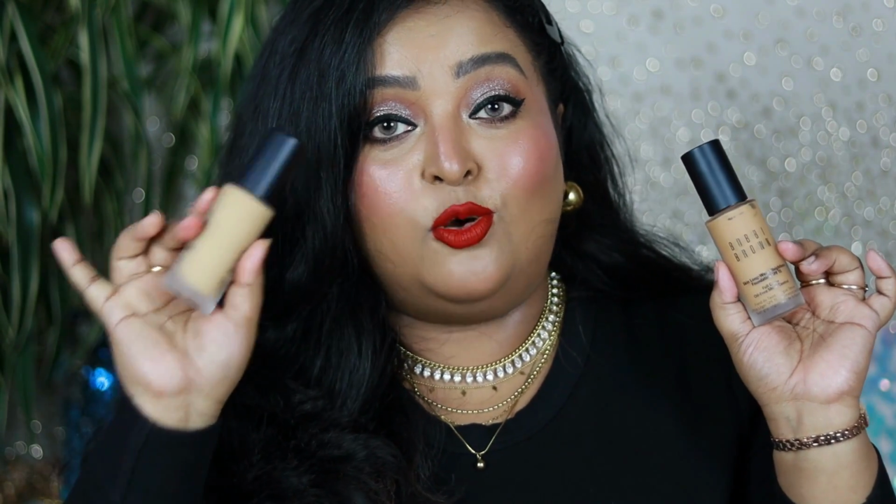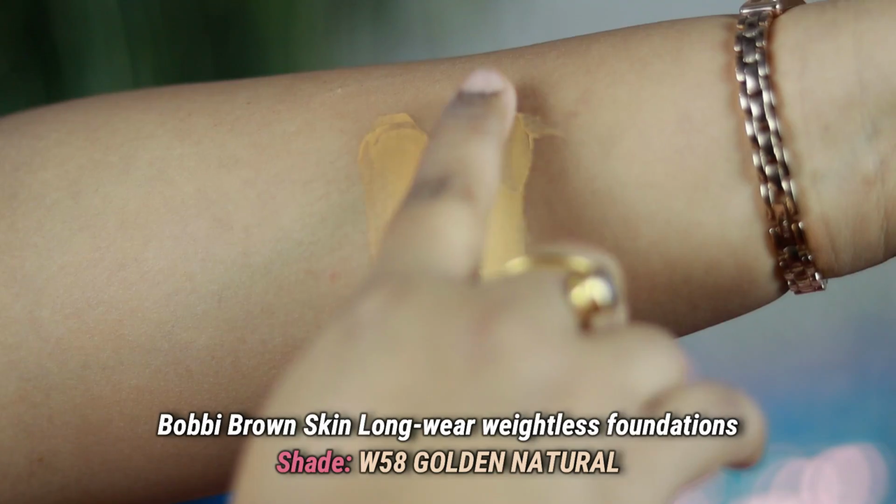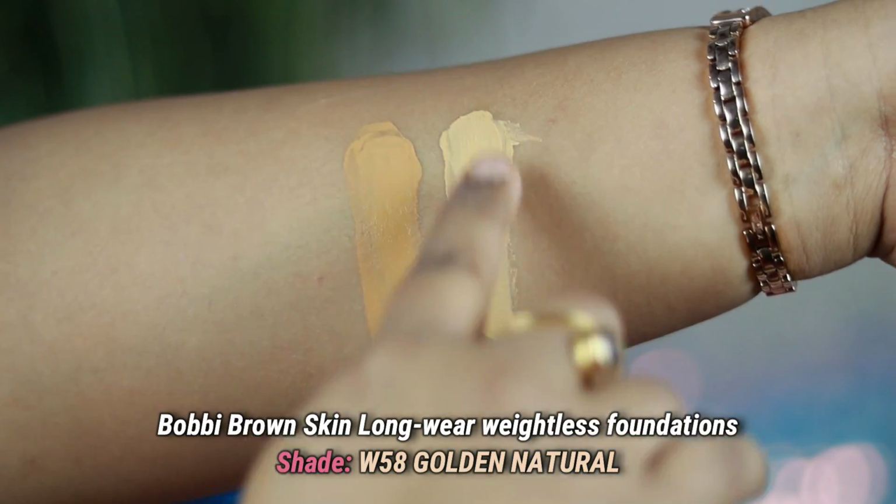But on my skin tone, it looks really orangish. So I picked up another shade called Golden Natural, which is a light medium shade, but this particular shade has a nice olive undertone, which I have noticed doesn't have an orange undertone. So mixing the two gives me my perfect match, which I have tried out.